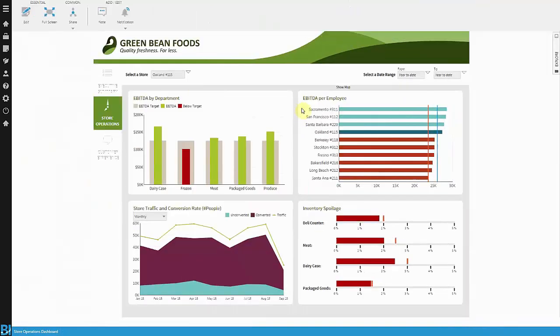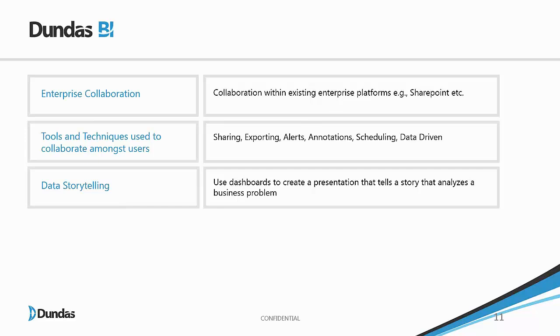So that was the example of how you can use Dundas BI to present your data using a story to analyze a business problem and make recommendations based on the analysis. So as a summary, today we saw how you can use Dundas BI to collaborate within your existing enterprise platforms. We saw some of the tools and techniques used to collaborate amongst the users, as well as saw an example on how you can use data storytelling to analyze a business problem and make recommendations based on the analysis. So now I pass the control to Denise to wrap up and open for questions.